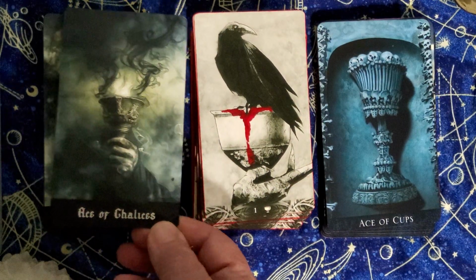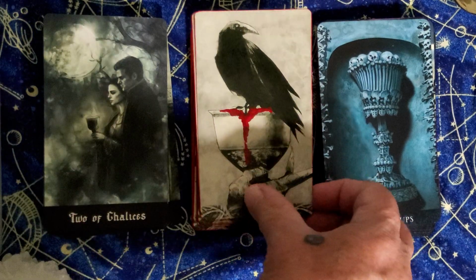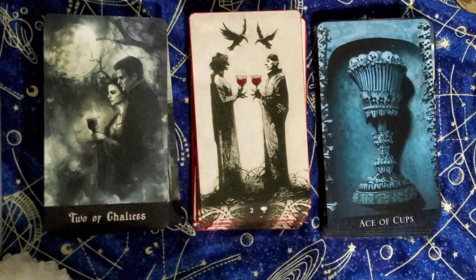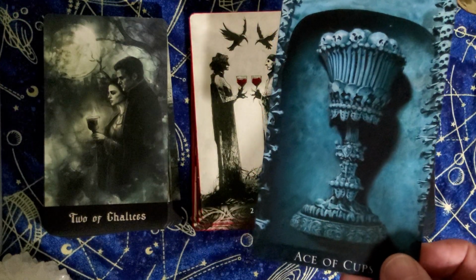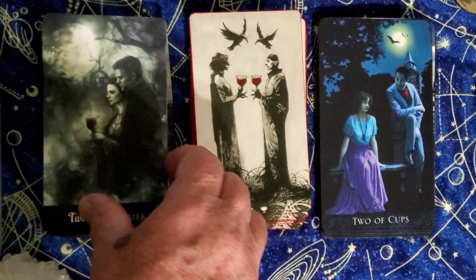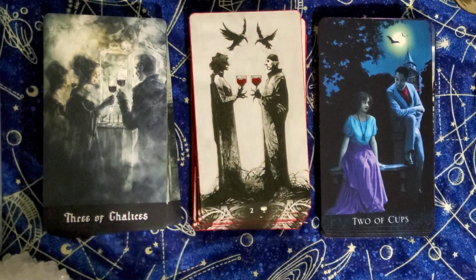Ace of chalices. Oh, that's a nice one. Two of cups. This is an important card for some people.